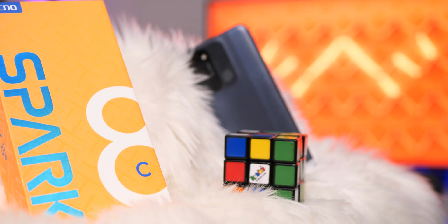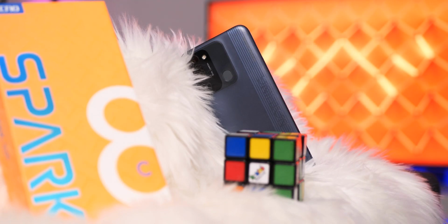So this is the Tecno Spark 8C, a phone which has actually been out for a couple of weeks now. It has actually been with me for almost a month. I just have not had the time to review it.